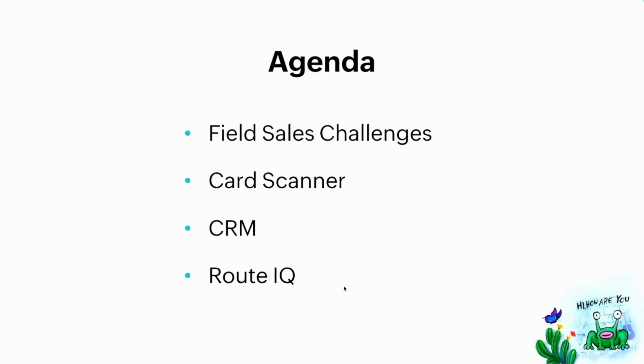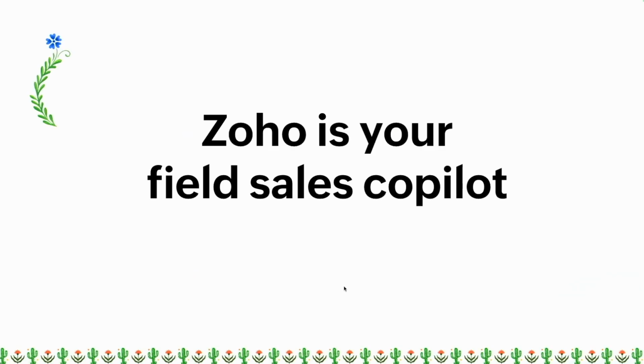We're going to go over the CRM, but not the desktop CRM, the mobile CRM. And if you don't know about it, you're in for a treat. We're also going to go over our extension for CRM called Route IQ, all to make Zoho your field sales co-pilot.